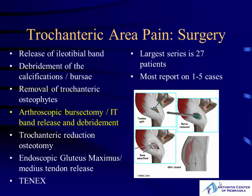Some of them released the iliotibial band. Some just tore the calcium out of there and cleaned it up. The big one right now is an arthroscopic evaluation of this area on the outside. So they do it through a small incision. They release the IT band with a cut, and they debride this area, and they remove the bursa that's in there. But again, if it's not a bursitis, this may not be the right answer, and it requires an orthopedic surgeon who does arthroscopic evaluations and management of the hip. And there aren't very many people that are trained in that, actually.